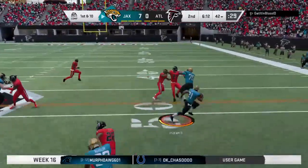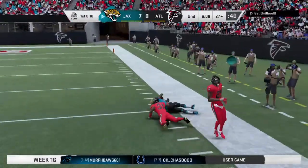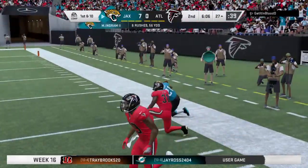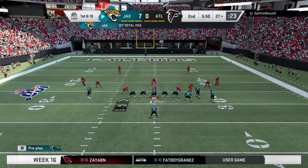Ingram again, a first down carry. And he's got some space here. And he'll go down, but not before getting this inside the 30. He's able to rip off 32 on that one. It's a first down.